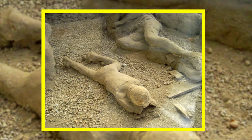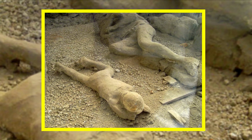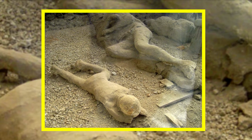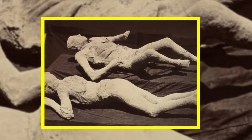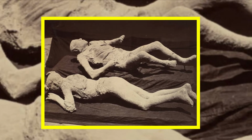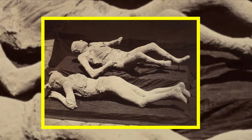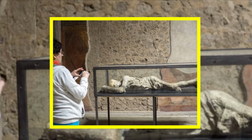Pompeii bodies inside the Garden of the Fugitives show the contorted positions that many victims were found in at their last moments. Pompeii bodies on display before the renovation of the Antiquarium of Pompeii. A tourist looks at petrified human bodies inside the Villa of Mysteries in Pompeii.